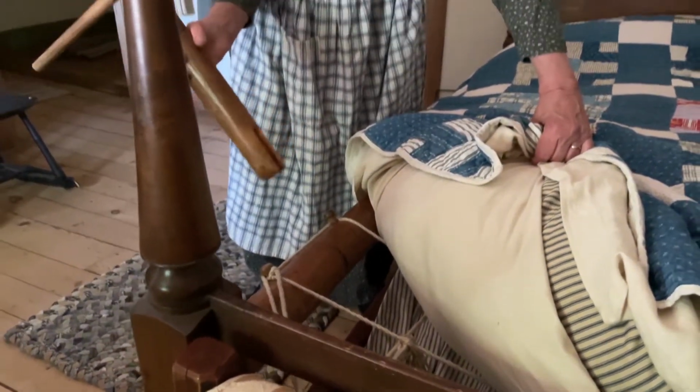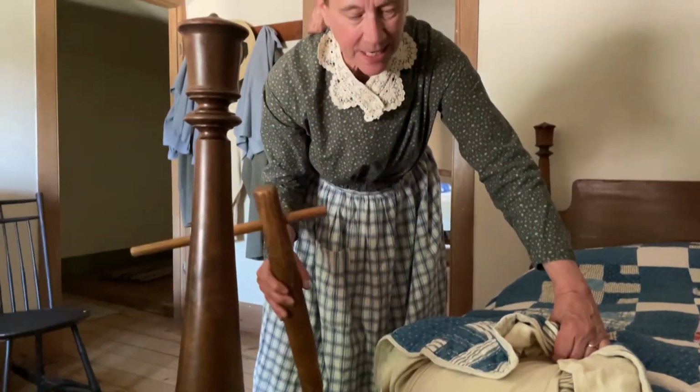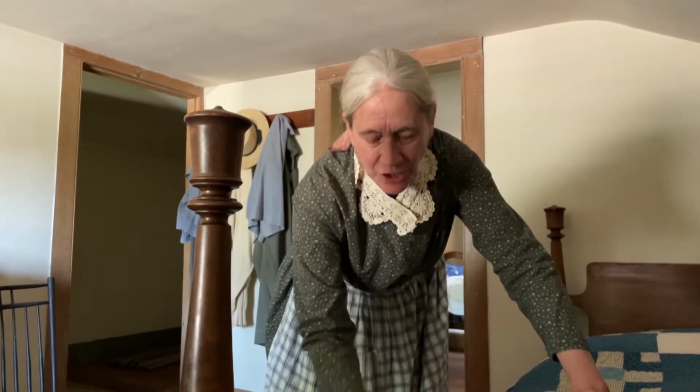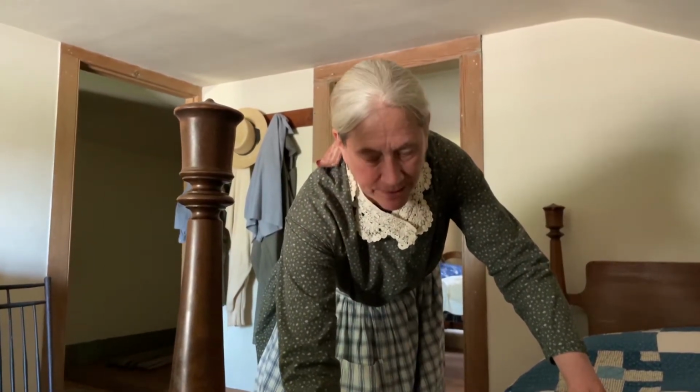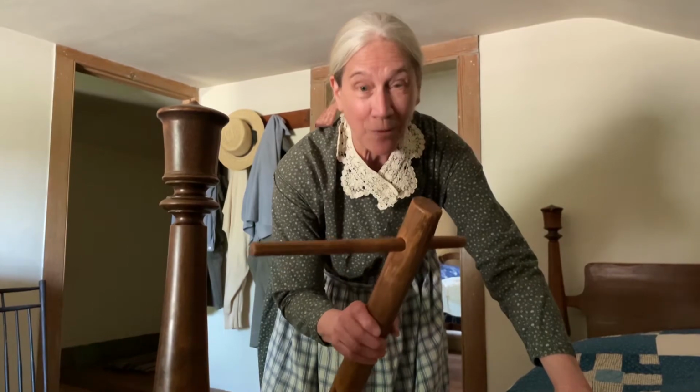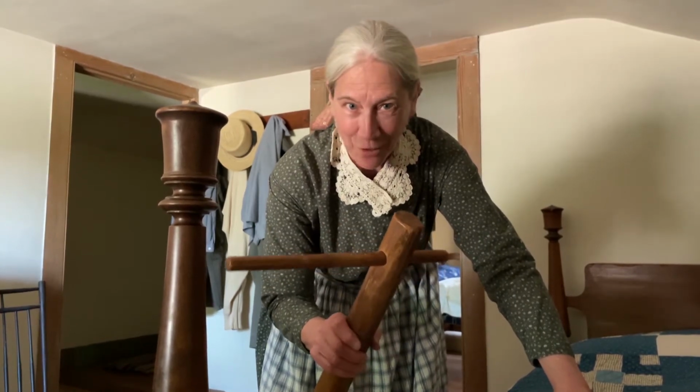At night, when the father would come upstairs to check to see if the children were ready to go to bed, he would use this tool and check to see if the ropes were tight. If they were loose, the child could fall right through while they're sleeping. And that's where the term "good night, sleep tight" comes from.